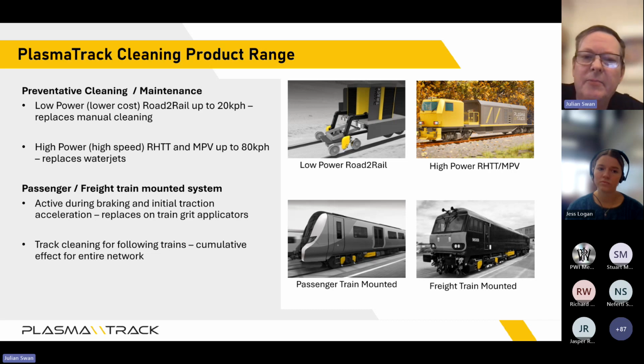What you just saw was our high-powered plasma cleaning system mounted on a multi-purpose vehicle, but it can also be mounted onto a wagon and be part of a railhead treatment train. We also have a lower speed version which goes onto a road to rail vehicle and would be used in a possession, as part of Network Rail's preventative maintenance. In the future, we want to miniaturize our technology and have it as an alternative to sanding systems on passenger and freight trains, making those vehicles completely independent of the track conditions. Whether Network Rail or any other operator has cleaned the track, your passenger train or freight train would be guaranteeing good, predictable and optimized braking conditions.